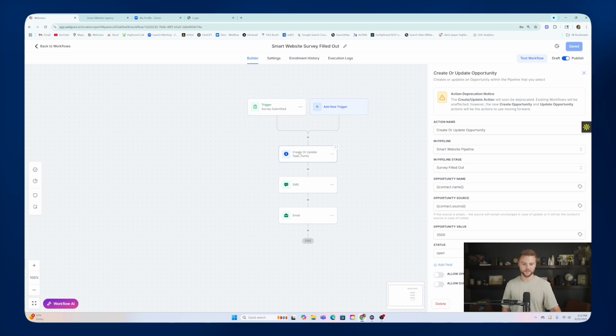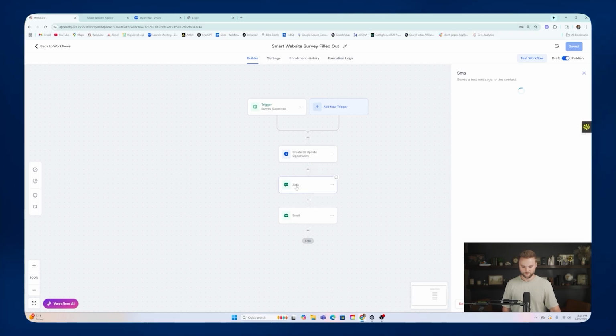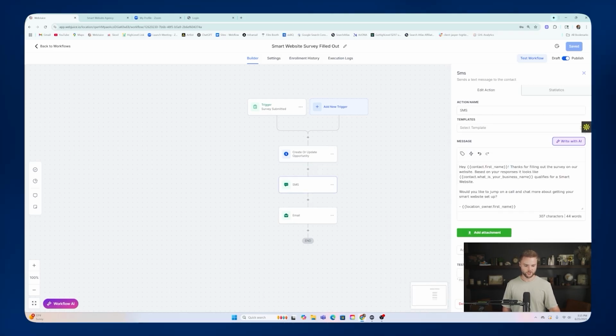And then it'll update this person in our pipeline, and it'll keep them organized under the survey filled out stage of our pipeline. It'll send this person a text saying, hey, John, thanks for filling out the survey on our website. Based on your response, it looks like, whatever the name of their business is, if they type in ABC Landscaping, it looks like ABC Landscaping qualifies for a smart website. Would you like to jump on a call and chat more about getting your smart website set up? And then it'll sign off with your name there.